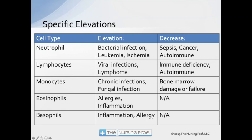Lymphocytes are most commonly elevated with viral infections, and we may see them decreased in patients with immune deficiencies or autoimmune diseases. Monocytes are most often increased in chronic infections and may be decreased in situations where we have bone marrow damage. Eosinophils most often are going to be elevated because of allergies, could also be inflammation. Okay, allergy causes inflammation, so those things kind of fit hand in hand.